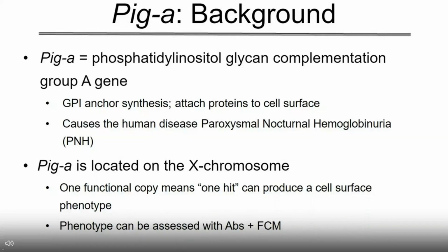The other characteristic that makes the PIG-A gene an advantageous target for this assay is that it is located on the X chromosome. So that means whether you're an XX female and one of those X chromosomes is silenced, or you're an XY male and therefore you only have one X chromosome, it only takes one hit to produce this cell surface phenotype that I'm going to describe and show to you on the next slide.